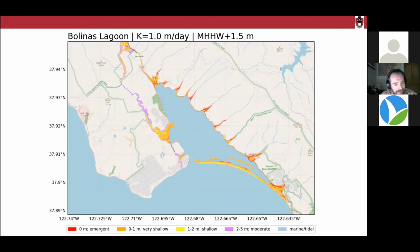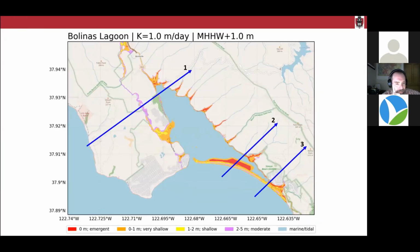All right, so this is the map view. This is the sort of data that you'll be looking at, not animated, in the CoSMoS Future app. But I also wanted to give you a cross-section view of what this is like. So would you go ahead and click one more time? I think some arrows will show up. Yep, so these are where we're going to actually look at the cross-section.